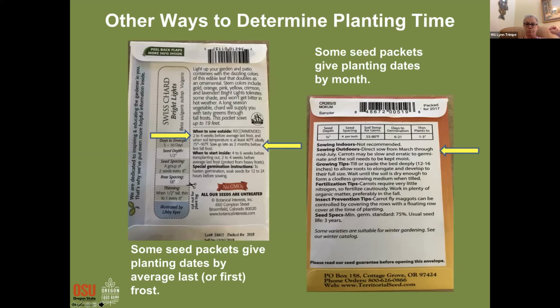Next slide. Other ways, if you don't have a soil thermometer and you don't want to buy one, the seed packets will tell you that in one way or another. On the right is a package that comes from Territorial Seeds. Since they're in the Willamette Valley, they know what month. So they will say here, the arrow's pointing to direct sow from March through mid-July. This is carrots we're talking about. Oh, notice up here in the right-hand corner, it says packed for 2017. So that means it's going to do best in that year.